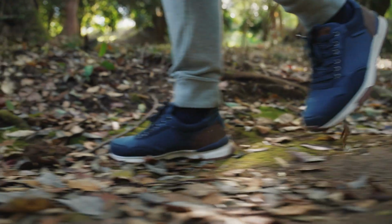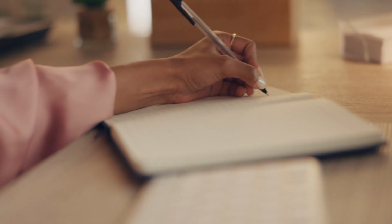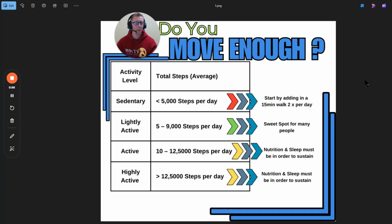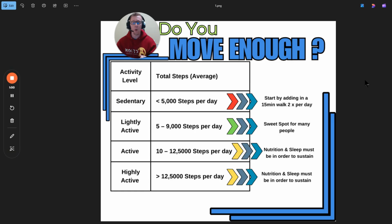Also, what type of job you have influences your daily steps. Type of job. Sedentary, like a desk job, truck driver, taxi cab driver, or machine operator. You're sitting all day, just moving your arms. Your steps are going to be quite low, which means you're going to have to maybe set a timer or be more cognizant of getting up and doing steps, walking, moving, right?